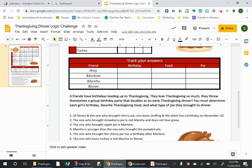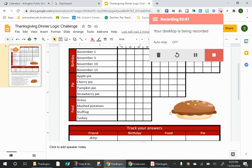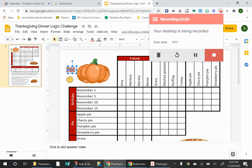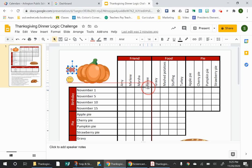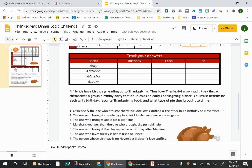So I'm not sure I know all of the answers to this, but if I read that first part, Renee and the one who brought cherry pie, I'm pretty sure Renee did not bring cherry pie. So if Renee did not bring the cherry pie, then I want to scroll up here and say Renee did not bring cherry pie. And I put an X right there. Now I know that I'm going to get some more information from this clue later, but I'm not quite sure what all of these things mean. So I'm going to move on to the next clue.